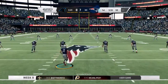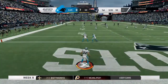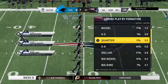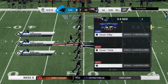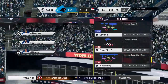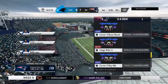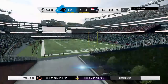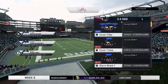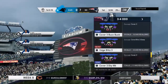After the roughing penalty on the PAT, they'll kick off from 15 yards further upfield. And this will not be returnable. It's out of the back of the end zone for a touchback. Here we go. And now before this first down play, we're going to get a timeout here. They'll have 2 remaining as we step aside here in this first quarter.